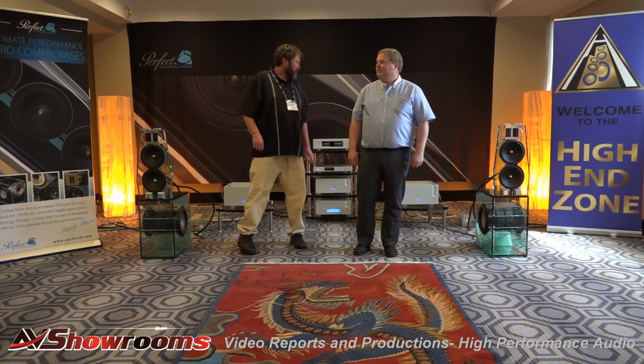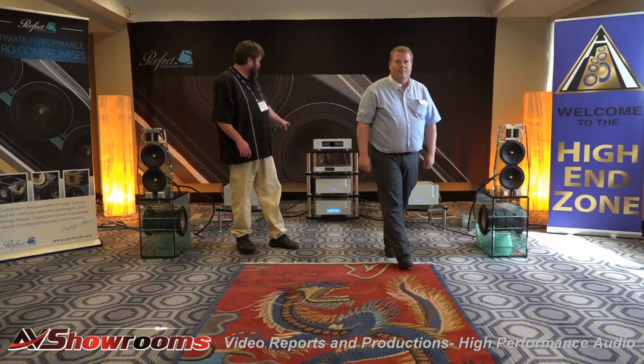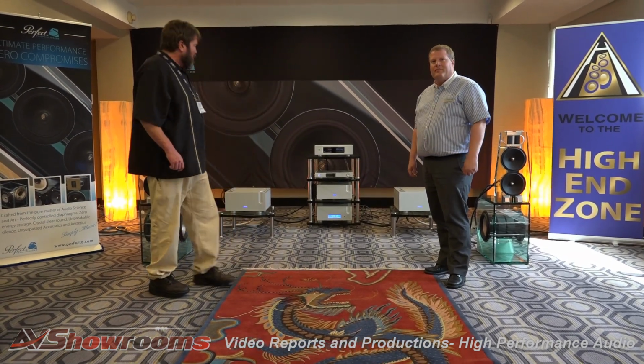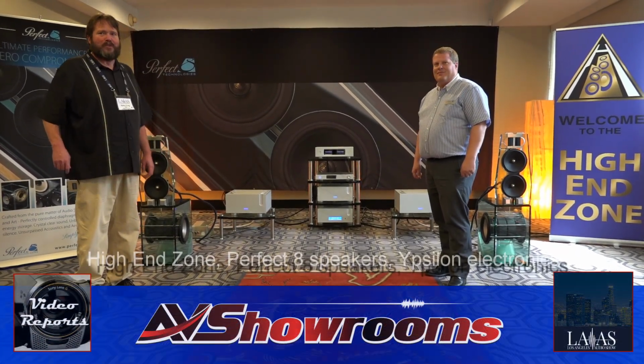I forgot to mention it, but the beautiful rack and the amp stands, those are also made by Jonas using the same technology as the loudspeakers. So I did forget that, but those stunning racks are also a great feature.